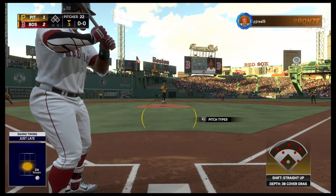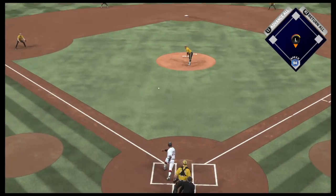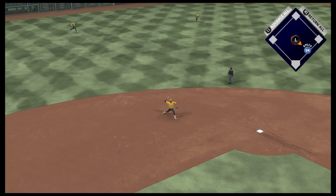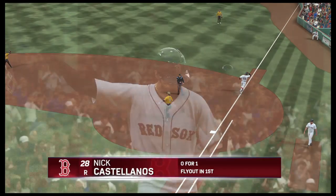Striding in once again, Rajai Davis. He'll lead it off against Steven Matz. Right fielder. Hit on the ground is short. Bogaerts has it. Throw to first is in time for the first out.